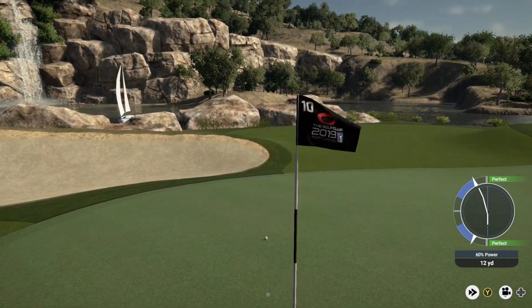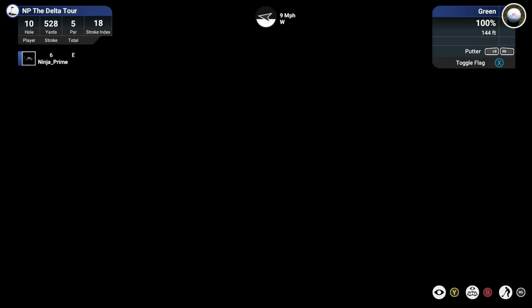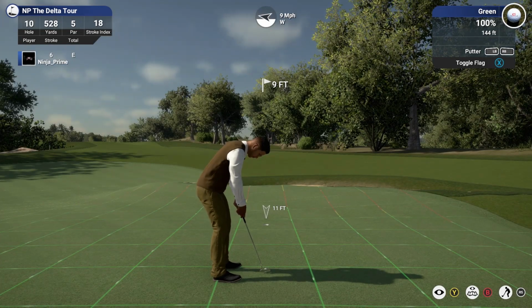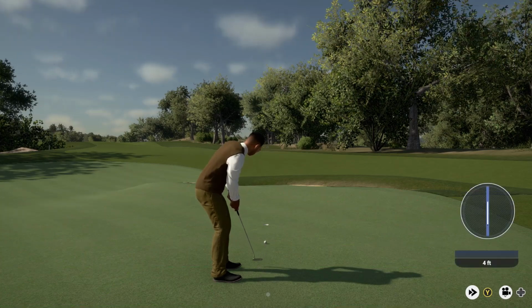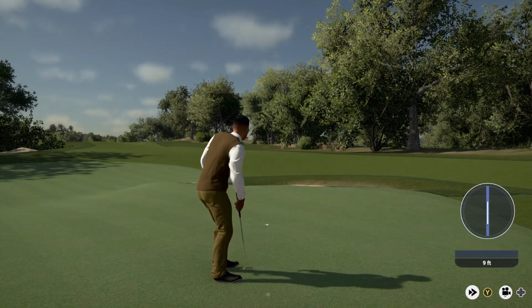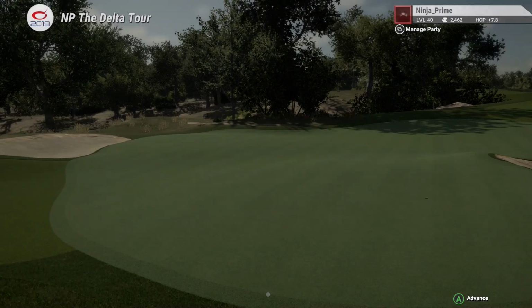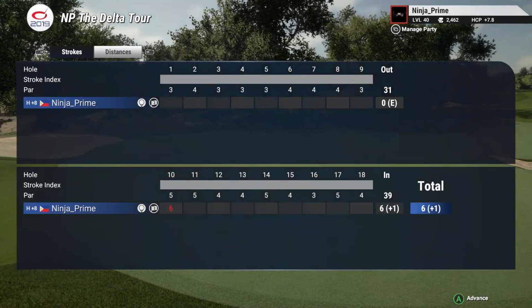I always find the sand shots. Well, at least you're on the green. That is always good. 9-footer here. See what we can do. I always find the sand shots really difficult. It's just judging, gauging how powerful your backswing is. Solid putt, we're in the hole. Starting off at 1 over par.